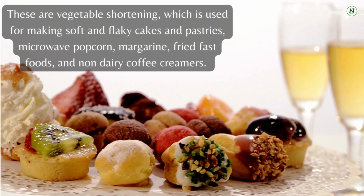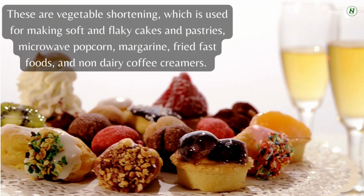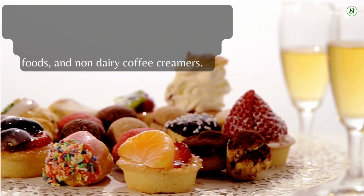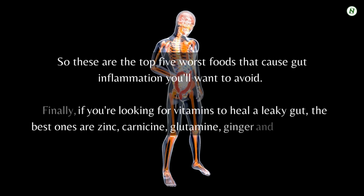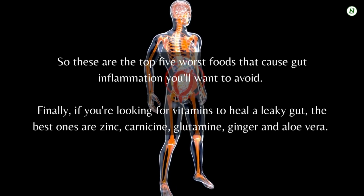These are vegetable shortening, which is used for making soft and flaky cakes and pastries, microwave popcorn, margarine, fried fast foods, and non-dairy coffee creamers. You'll want to stay far away from these heart disease-causing vegetable oils. So these are the top 5 worst foods that cause gut inflammation you'll want to avoid.